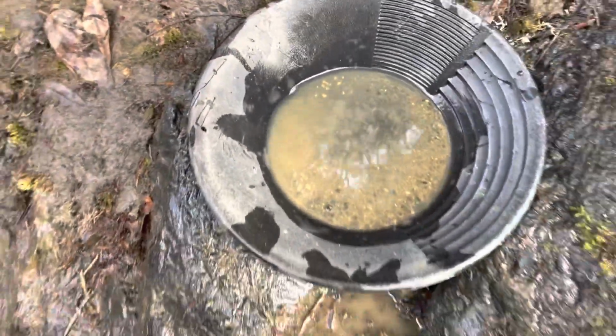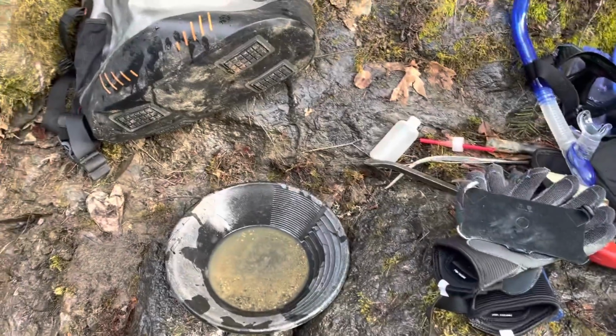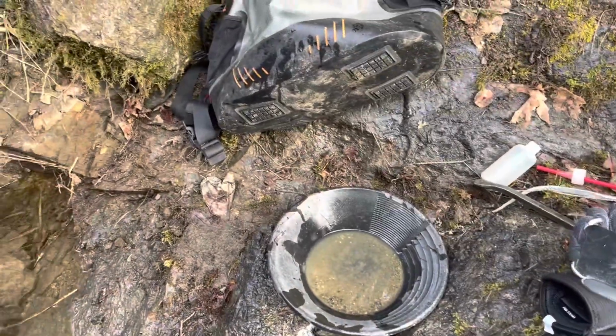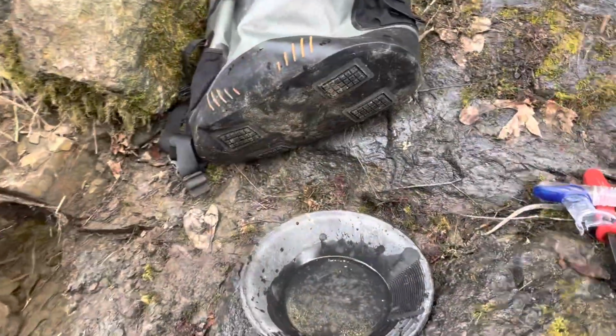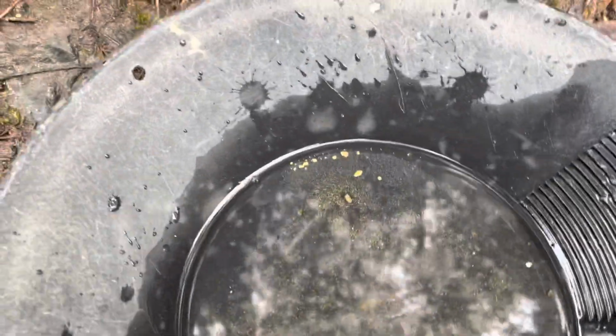Quarter gram, maybe. Oh, stoked. So I'm gonna try it just a little bit more, and I'll show you if I find anything else. Okay, here's what I got. My first trip down in the water sniping, and let me dump out the snuffer.